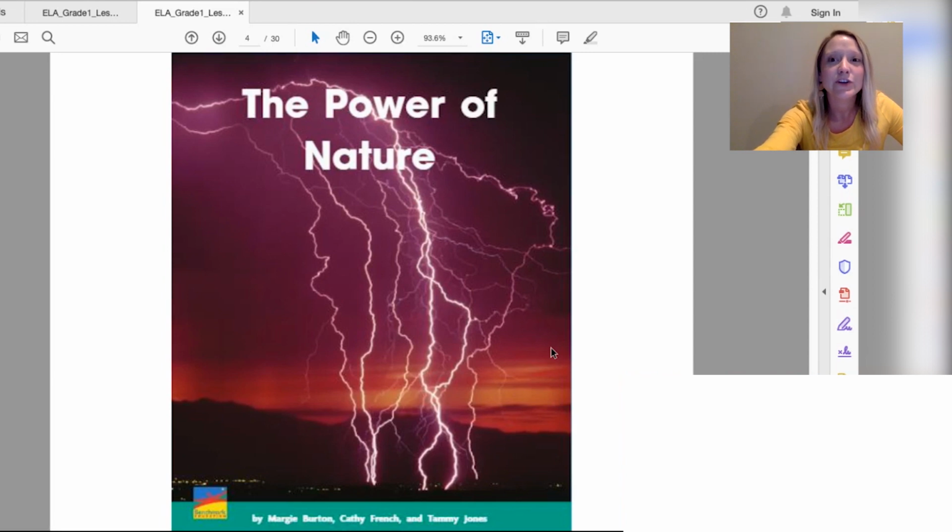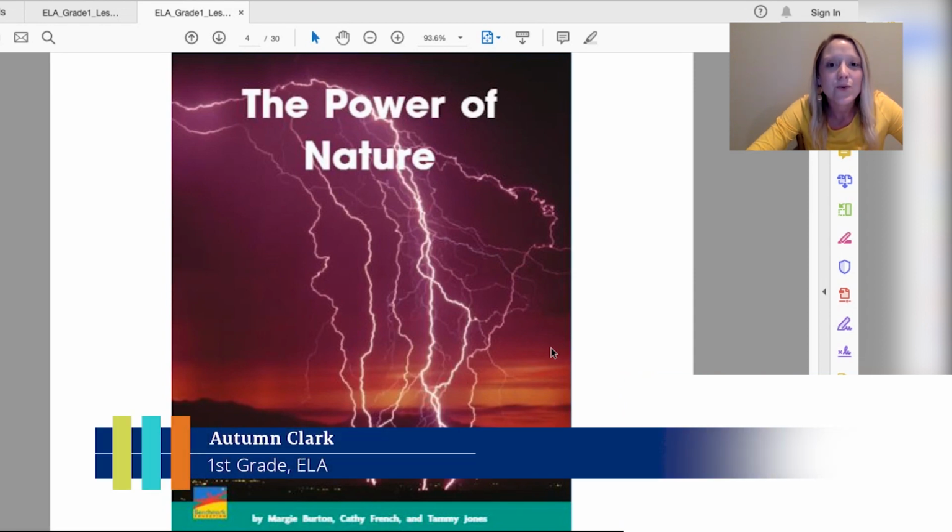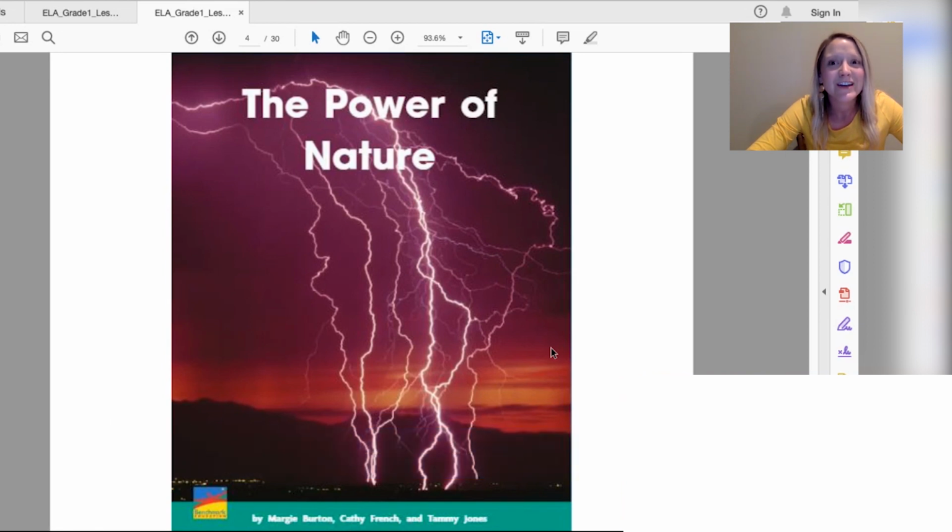Now, boys and girls, if you look on your screen, you'll see our title page of our book today. And today, the book we're going to be reading is called The Power of Nature. Now, boys and girls, by looking at the picture, do you think this book is going to be a nonfiction book? Or do you think it might be another fiction? I can also see a real photograph, can't you, of something I think I've seen before, lightning. Yeah, so I bet, boys and girls, today we're going to have a nonfiction text and learn some real information.